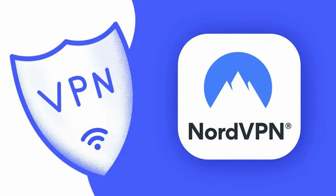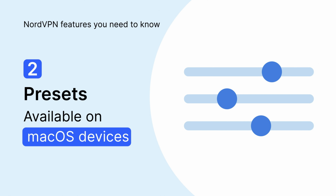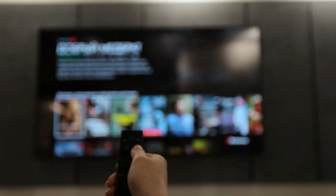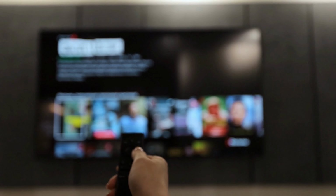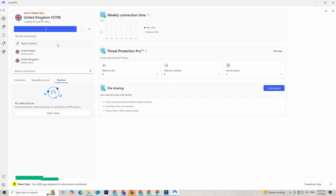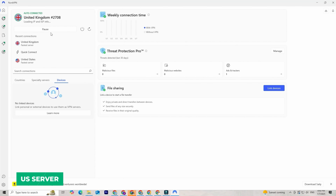How does NordVPN work in real life? Let's get into some practical examples so you can see how useful NordVPN really is. Example 1. Streaming blockbusters. Imagine you're on a business trip in Asia, but want to catch your favorite US-based Hulu series. Just connect to a US server, refresh your browser, and boom, you've got access.